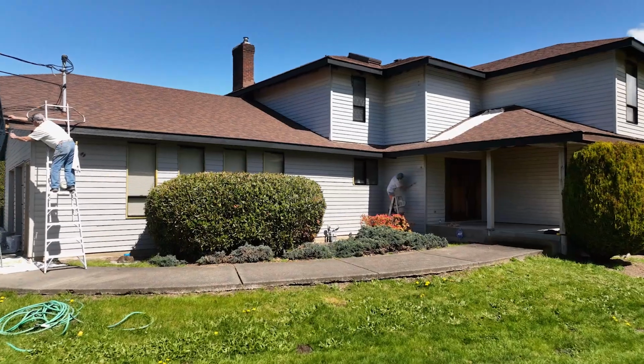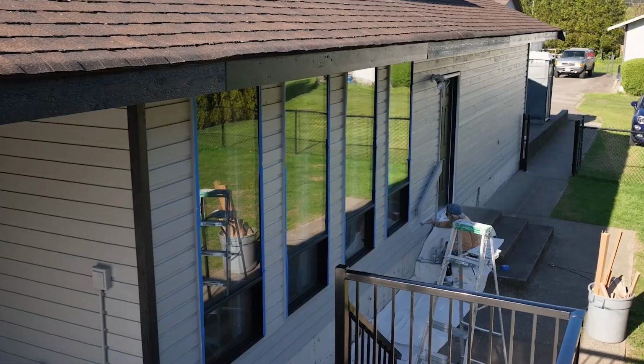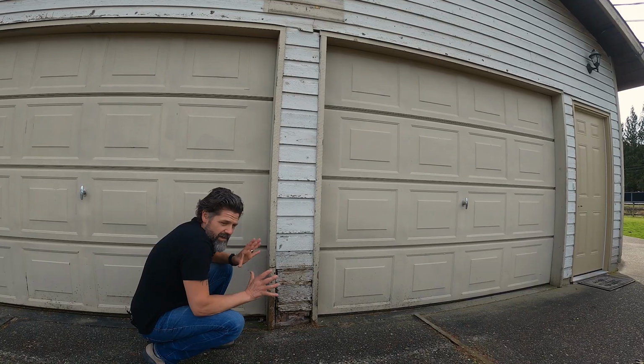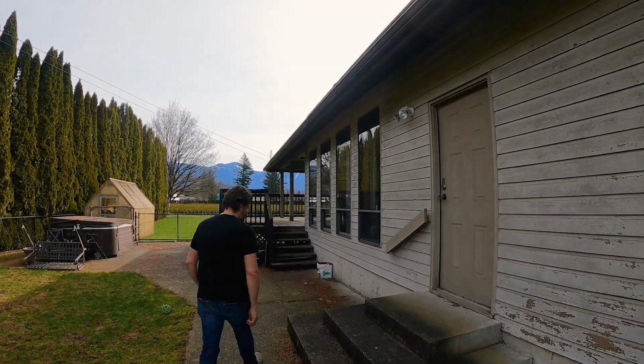We are going to repair the rot. We're going to scrape the loose and peeling paint, prime the bare wood, caulk any cracks and gaps, and apply 2 full coats of a premium deluxe diamond paint. Make this place absolutely fantastic and like new. And let's go take a look at the deck.